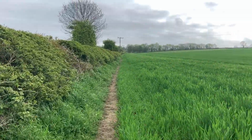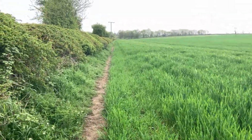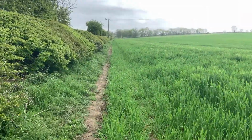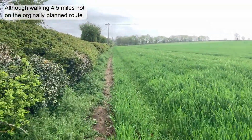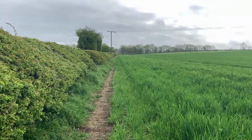And by the time I get to Fleckney, which will be the next village I get to after this one, I will be back on course as originally planned. I don't think, compared to last time's walk, I'm actually going to be off course too badly. I don't think it's going to put too many more miles on this route, which is just as well, because I have planned quite a few miles.